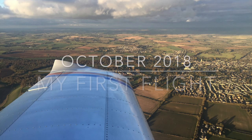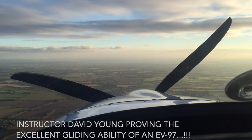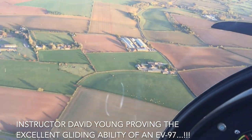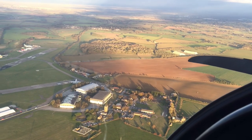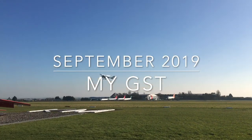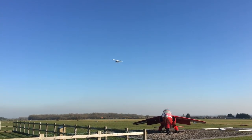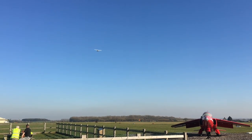In October 2018, I was bought an experienced flight at Kemble Flying Club. Fast forward 11 months and 28 hours of flying with some serious fun, and I'm about to fly my general skills test. And if I pass, I'll be the very proud holder of a National Private Pilot's License. Welcome to another episode of Learning to Fly.